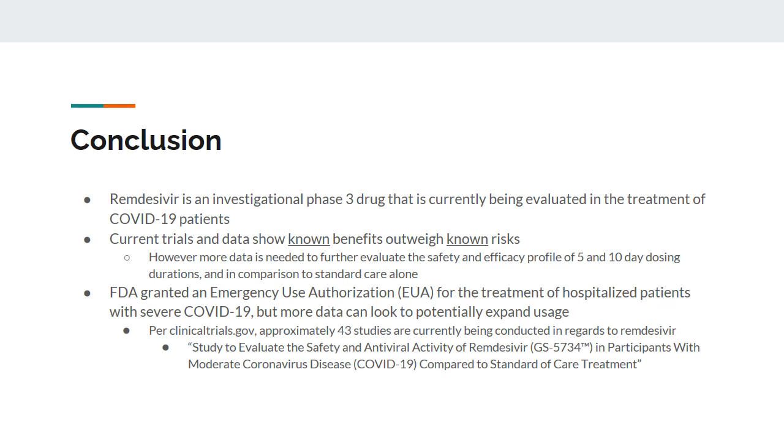In conclusion, remdesivir is an investigational phase 3 drug currently being evaluated in the treatment of COVID-19 patients. Current trials and data show known benefits outweigh known risks. However, more data is needed to further evaluate the safety and efficacy profile of 5 and 10-day dosing durations in comparison to standard care alone.